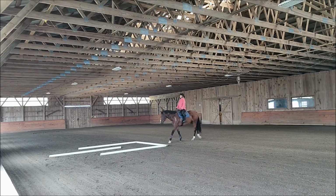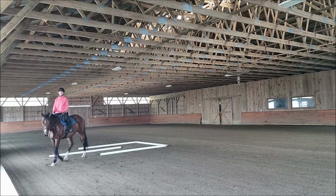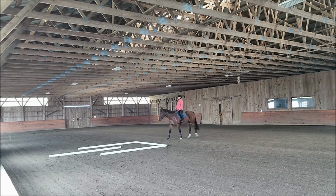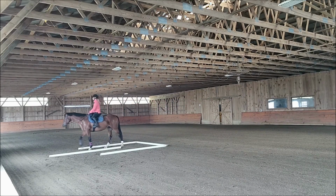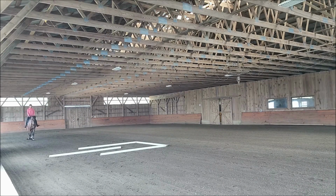I like to put this E formation kind of close to the wall so I can work on not cutting my corner and really getting a good line and a good bend. And it's a good way to keep them straight because that pole in the middle acts a little bit like a chute. So it really helps you keep their shoulder as a visual to keep them straighter. And yeah, so then I usually just start to trot.